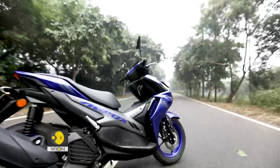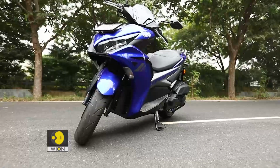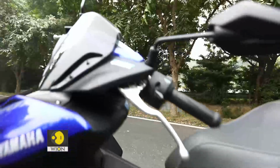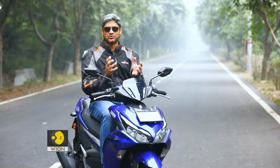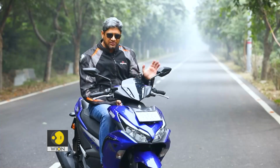Now let's talk about the thing that makes the scooter really, really special. That is the way it handles. Now, when it comes to scooters, the one machine that really impressed me back in the day, because it's been several years, was the Aprilia SR150. It was launched with an absolute magnetism to it. It looked fantastic, and all of us who rode the scooter just went crazy about it.